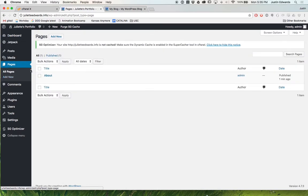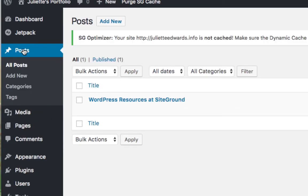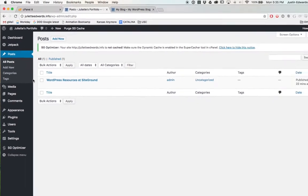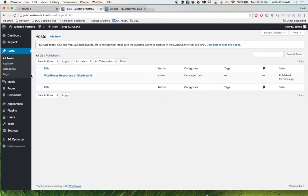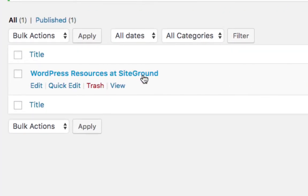Back to my pages. So that's my about, and I'm going to add a few posts now just real quick, just to get some other content on there because I don't want their default stuff there. I want to put my own things there. So I'm going to go to posts, and these are generally what will show up on your home page. If you have a portfolio, a post is going to be like a portfolio item. Like it's this story, it's this article, it's this photo, it's this video, and all of those would get their own posts. By default, I have this WordPress resources at SiteGround.